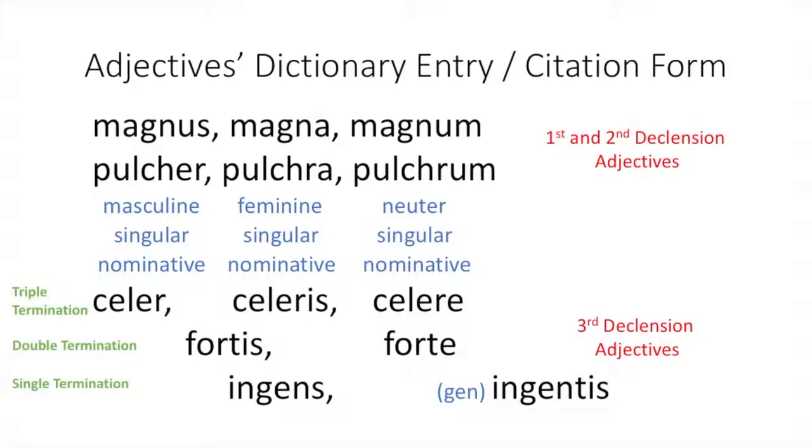So there's triple termination adjectives like celer, celeris, celere. For that you have celer, the masculine singular nominative form, celeris, the feminine singular nominative form, and celere, the neuter singular nominative form. There's double termination adjectives like fortis, forte, where there's only two nominative singular forms in the dictionary entry. Fortis is your masculine and feminine singular nominative form, and forte is your neuter singular nominative form. Notice that the e is the same in celere and forte, and the is is the same in the feminine singular nominative forms, fortis and celeris.